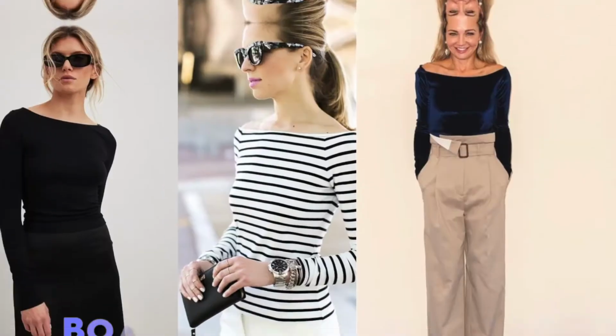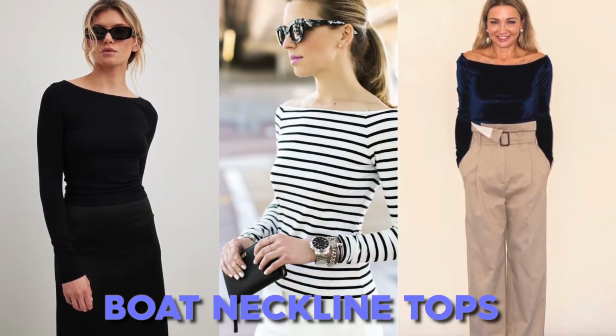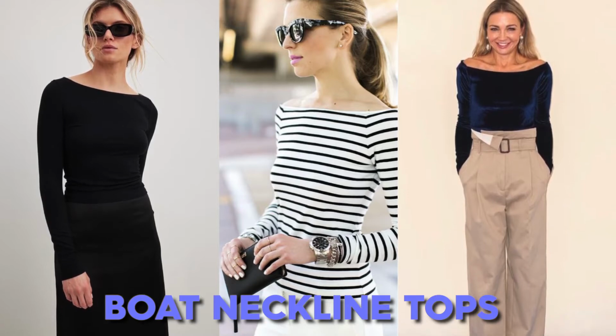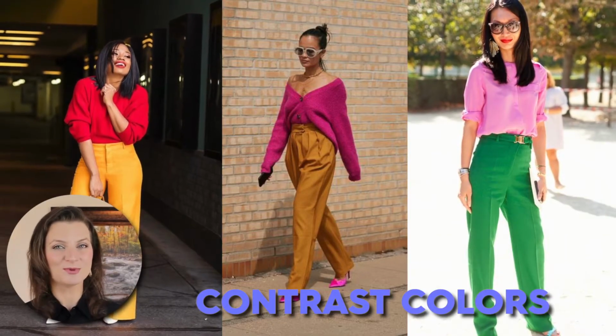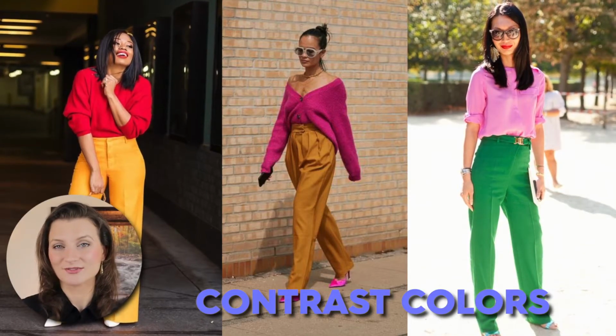Boat neckline tops. This neckline draws a visible horizontal line across your shoulders, which shortens the length between your neck and waistline. Now let's step back for a second here. If your trunk is short, then you don't want to shorten it even further by creating horizontal lines on it that visually cut it into smaller pieces. Contrast colors. Now, a lot of people don't talk about this, but if you clearly separate your trunk from the rest of your body with black colors, it will further exaggerate your shorter torso.